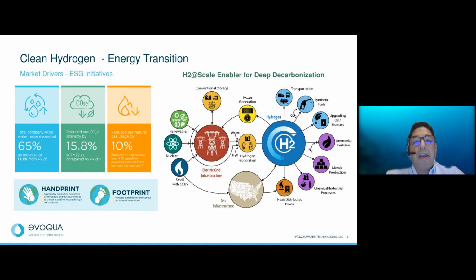We also have an impact on the handprint, and most of the topics we'll discuss today are about how Evoqua is supporting hydrogen producing companies in making sure they're meeting their goals for hydrogen production. If we think about where hydrogen is today and how the industry is looking at hydrogen in the future, there are several ways of making hydrogen. Kishore is going to dive deep into those details.